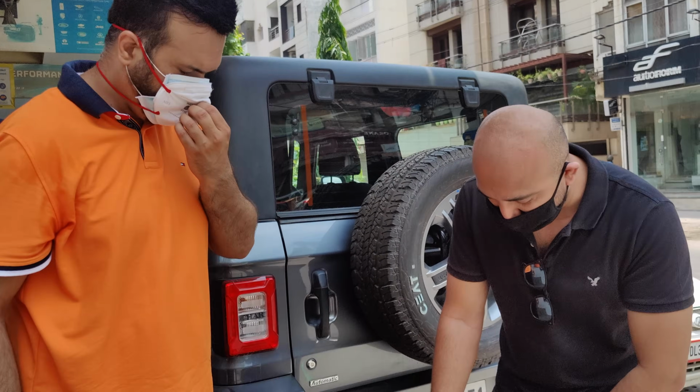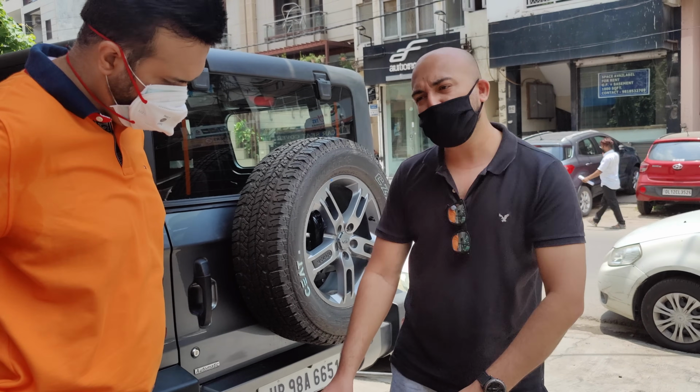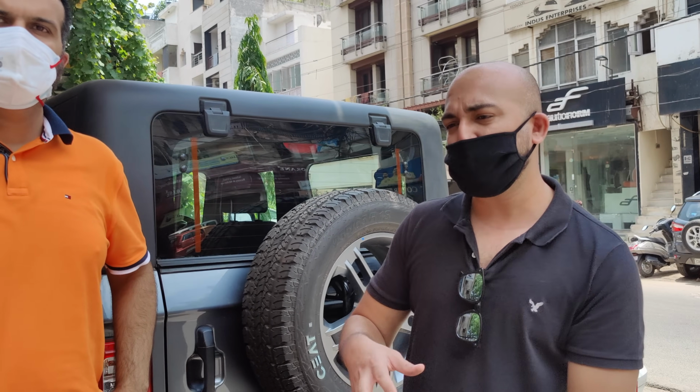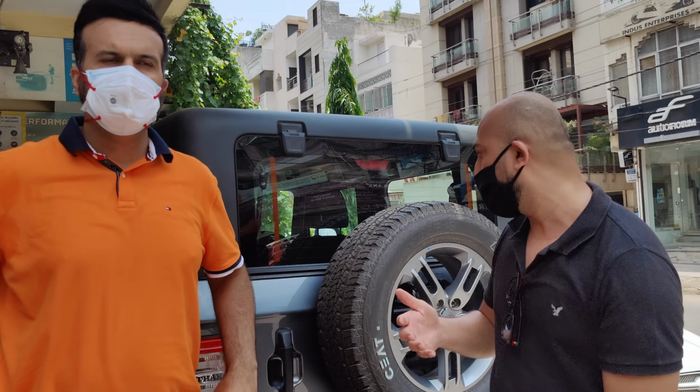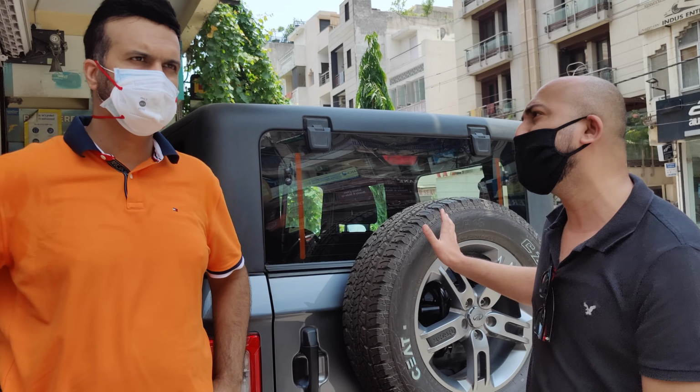Right. So this tire is snow rated as well. Yes. This tire is good in the snow, especially when you air it down. It helps build traction. I would say in snow and in desert, it's going to perform better than this C8 tire that the car comes with, which is not a bad tire at all.